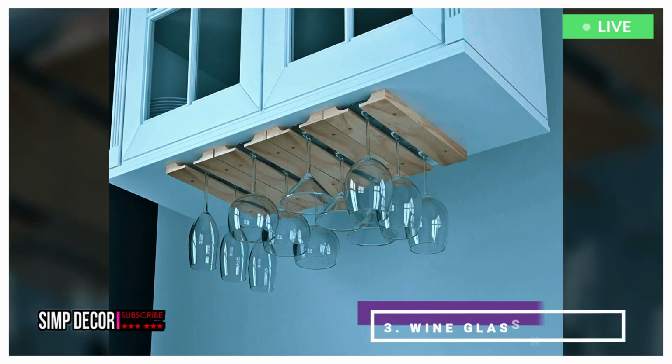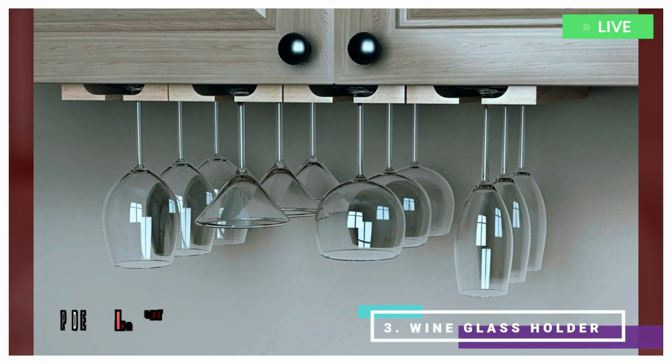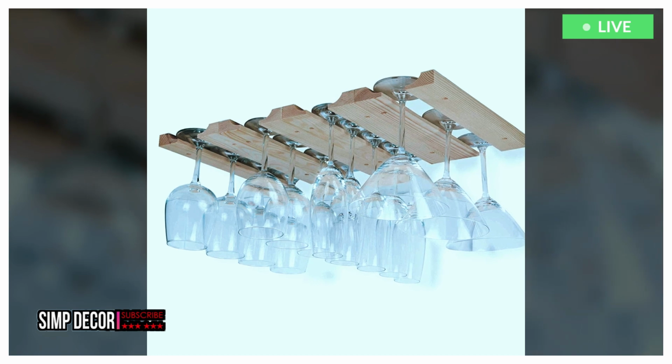3. A wine glass holder for conveniently storing your finest stemware. You're about to have so much empty room in your cabinets, you won't even know what to do with it all.